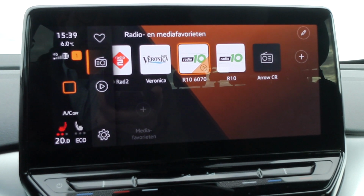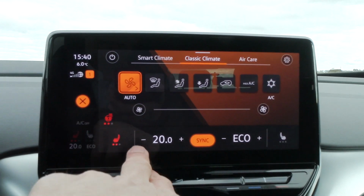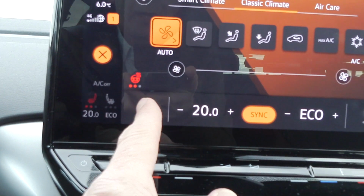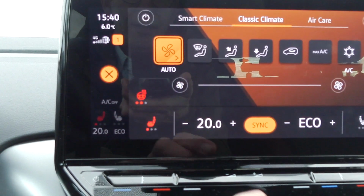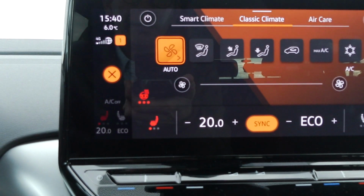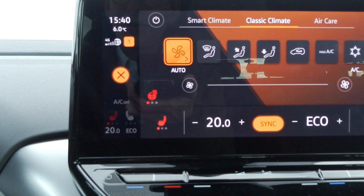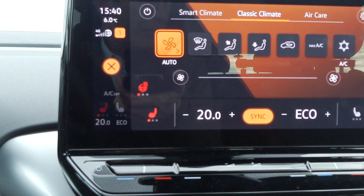There are a few things that I want to mention that are a bit strange about the ID4. As you can see, it has 2 red dots here and 2 red dots for the heated steering wheel. Now, when I press this one time, you see it goes to 1 red dot. That's the setting that I like. But when I press the steering wheel one, it turns the heating off totally. So I have to press it again. Then it has 3, 2, 1. Why? I don't know. But that's one of those little strange things that I hope they will fix in the next software update.